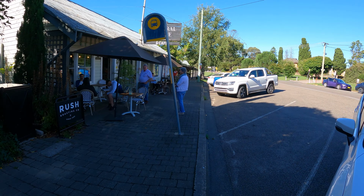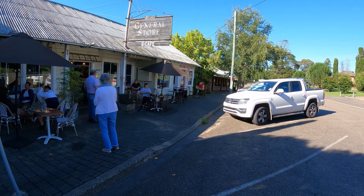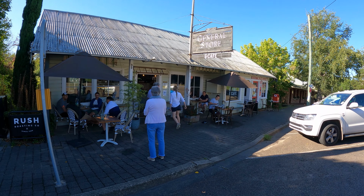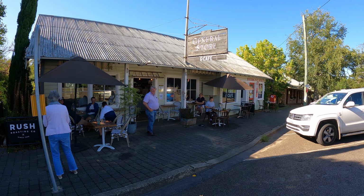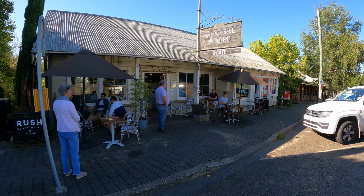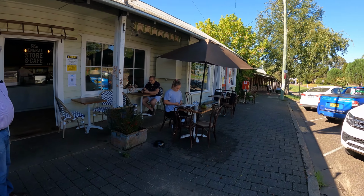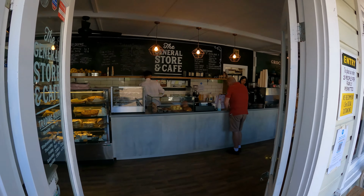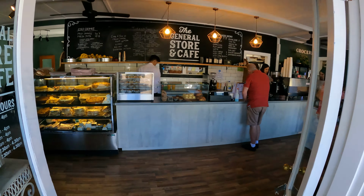Here's the general store right here, established 1855. Look at that. Here's your general store. This is probably where all the locals come for their brekkie and a coffee and a morning chat. Very nice. Let me go inside here. Take a look. Look at this. Very nice, and boy, look at all those good things there in the window.